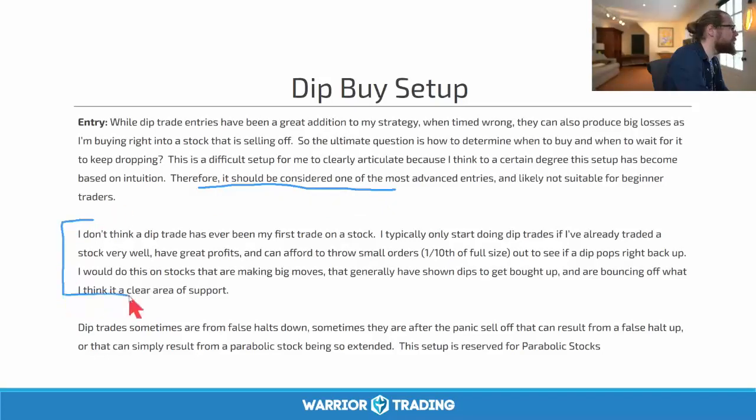So I don't think a dip trade has ever been my first trade on a stock, which is also worth noting. Usually I start doing dip trades once I have a little bit of a cushion. Usually on my first trades, I'm buying the first pullback, micro pullback, around $0.50 or a whole dollar, on a stock that just has breaking news and is really strong. For my first couple of trades, I'm focusing on patterns that I have higher confidence in, because of course, when I start the day at zero, I don't have a cushion, right? So my first goal is building that cushion with a couple of really solid setup trades.